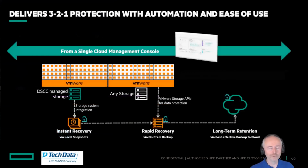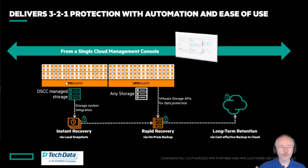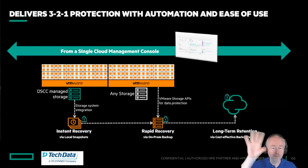And now what's the cool thing? Now we're going to say, hey, Bart, this must be a customer with a Nimble Gen 5 array or an Alletra array. Well, that was phase 1. At launch, it had to be DSCC managed storage. But now I was part of the beta testing in the group. Any storage.